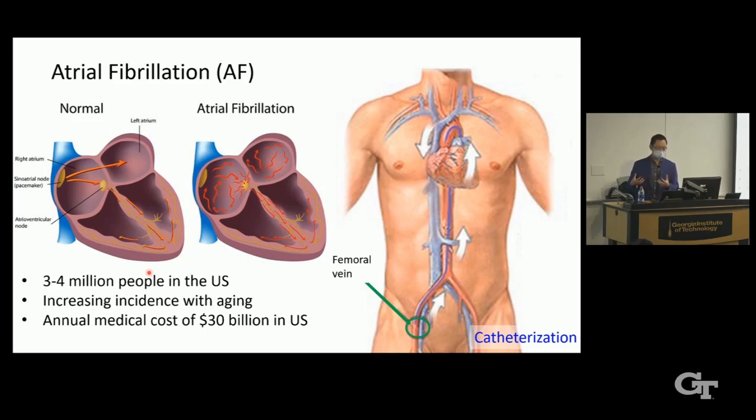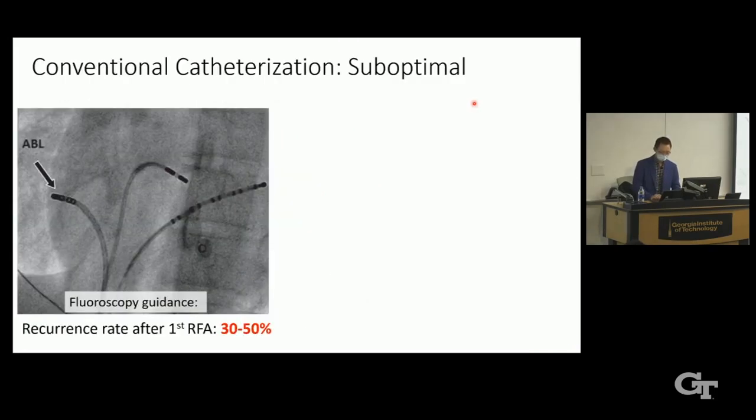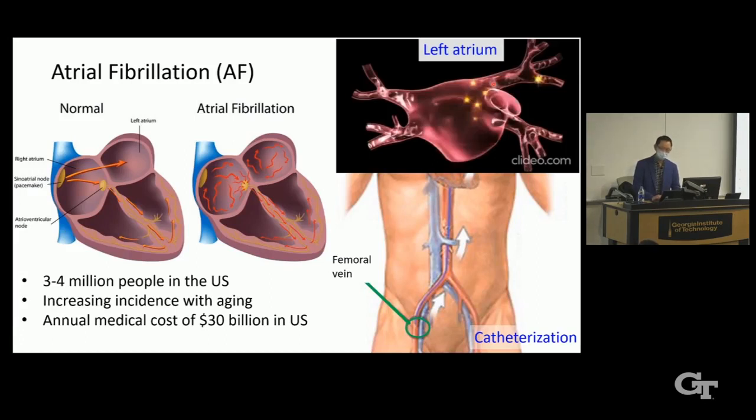To treat this disease, first of all, the surgeon or the cardiologist needs to make an incision at the femoral vein and then insert the catheter from the vein all the way to the heart. Once the catheter is inside the heart, RF ablation is generated at the tip of this catheter. This ablation, or thermal energy, will kill the cells inside the left atrium chamber such that we can block the irregular electric signal. So this will eventually treat the atrial fibrillation to make the heart beat at the normal rate.